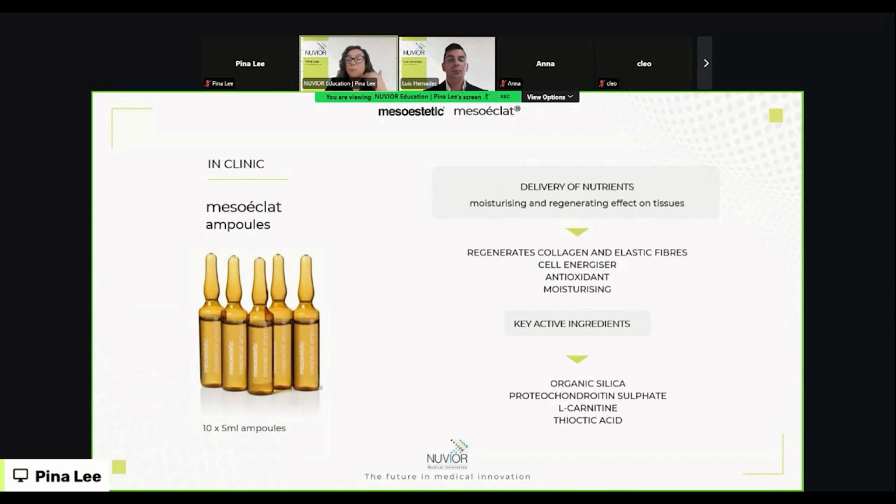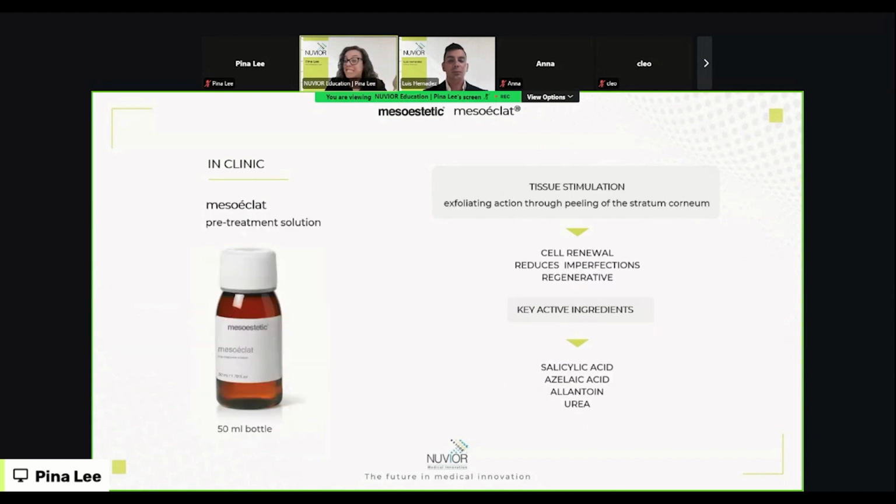So once you've done your peel, and the beauty of this is layer activated, so the more layers you do, the more product you use, the longer you leave it on, the more dramatic effect that you get. The less you use, the less amount and time, the more gentle.